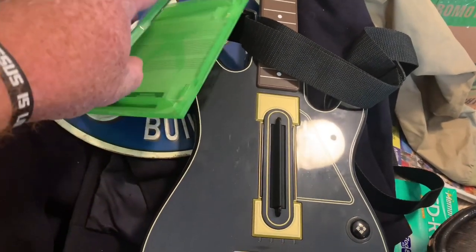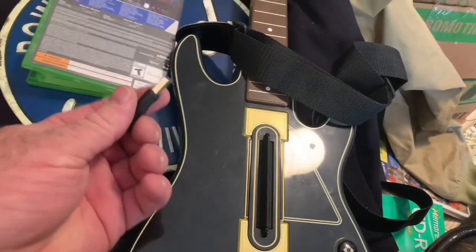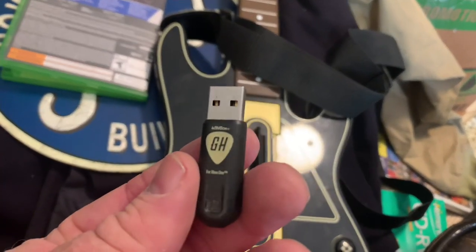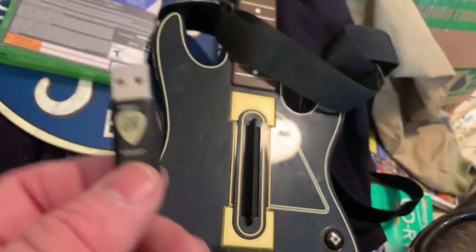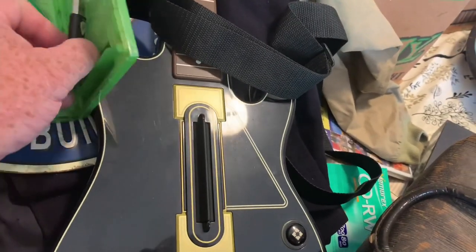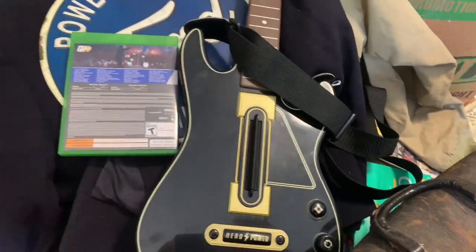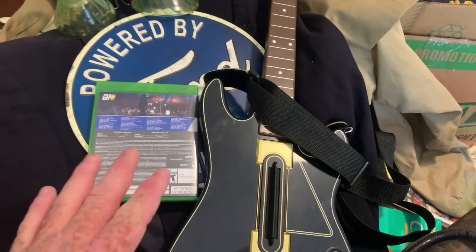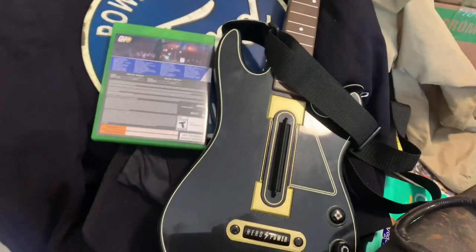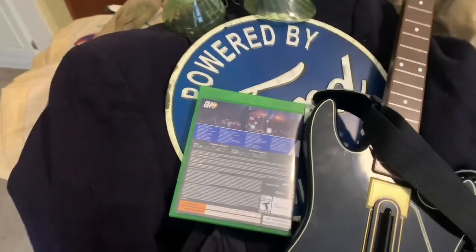Make sure with the Guitar Hero Live that you have this piece. This piece is very valuable. This is what plugs into your unit so you can actually play the guitar. Without it, you're going to be dead in the water. So I made sure that this was included with the unit. That's an always ask. If you're picking up other Guitar Heroes, make sure you ask for the dongle. Weird word, I know, but that's the thing that connects it to the unit most of the time. Whether it's wired or wireless, you kind of need that.